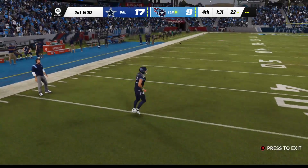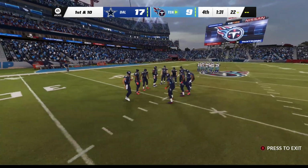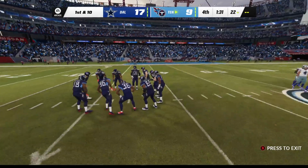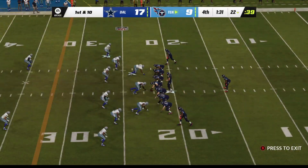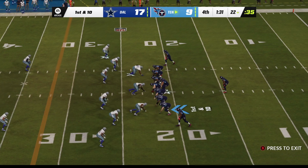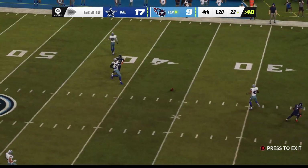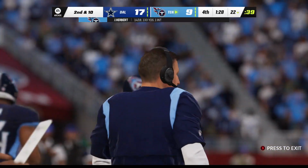So now the story changes. Trailing in this one now. And time, a huge factor. How will this thing pan out? We'll watch as they come up on first down. Herbert gonna throw. Over the middle, and it's incomplete.